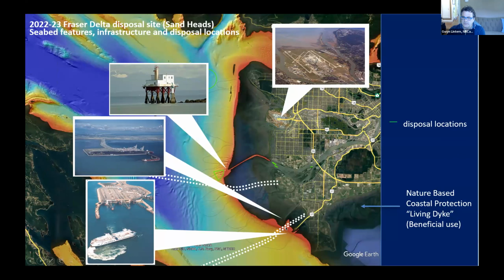There's the ferry terminal, which they dredge often. This channel is dredged. In fact, if this channel up to all these ports in the Fraser River wasn't dredged, this river channel would close within months. And so it's super important that dredging is done, and all of the sediment for these things is deposited here, right at the mouth. So this is a really interesting area.